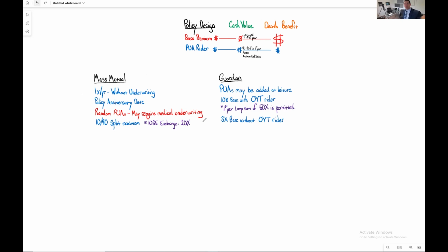Guardian, good old Guardian, another one of my favorites, one of the 4 major mutual companies. So the most aggressive we can go with Guardian. So there's some additional rules here we've got to be aware of just for full transparency. We can 10x the base premium as long as a 1-year term rider is attached. If a 1-year term rider is not attached, then the highest PUA payment we can make on an annual basis would only be 3x the base premium, not 10x.